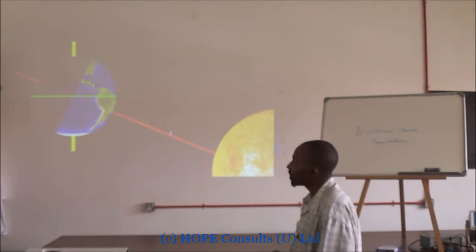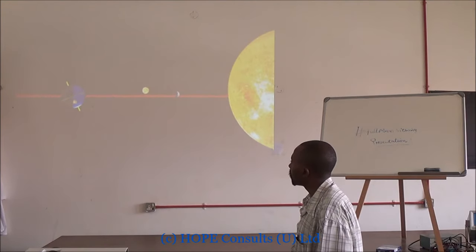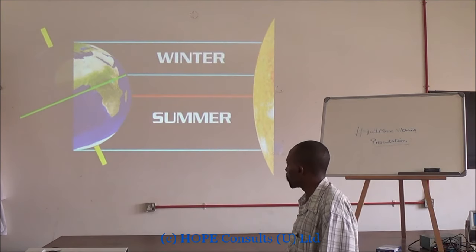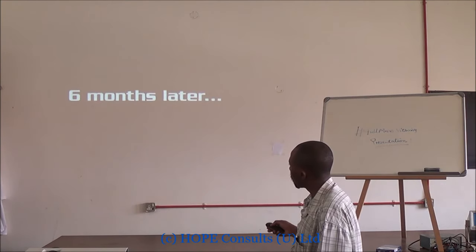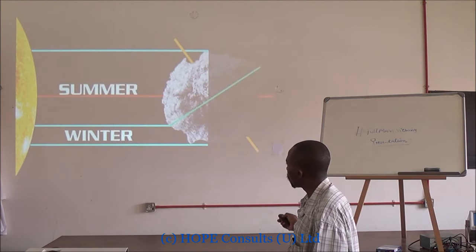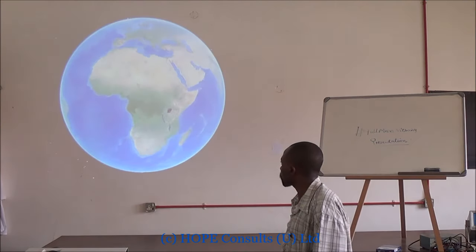And it doesn't only occur for the Earth alone, it also occurs for these other objects, the asteroids and the other space objects. So we have this part being in the winter, six months later the reverse happens, these other parts here face the sun, become summer. Comets also experience the winter and the summer.